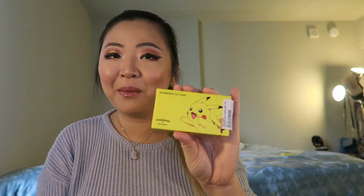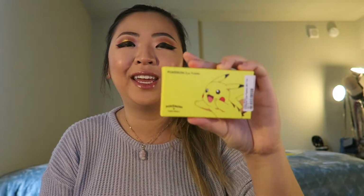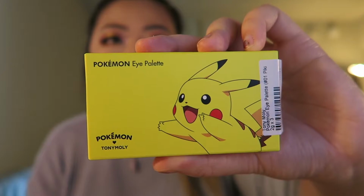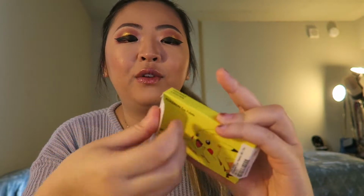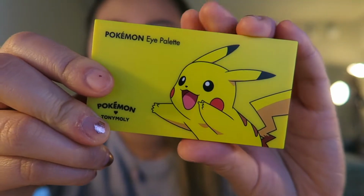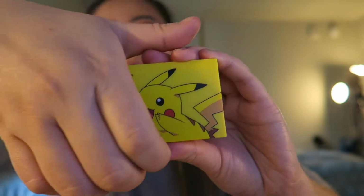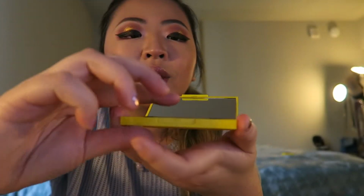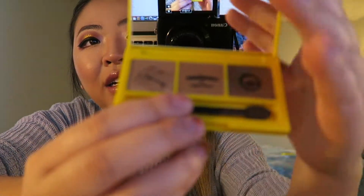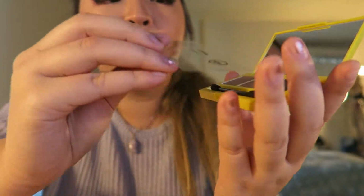Here comes the next product, also from Toli Moly, from the Pokemon collection, and here's the Pikachu Pokemon eye palette. And yeah, let's go into it and see what colors I got. This is in 01, if you were wondering. Let's just give it a moment. It is so adorable. Look at it. It's like Pikachu's about to jump and hug you. And here are the colors, the tones to work with. Very neutral. Let me take off the little plastic film.